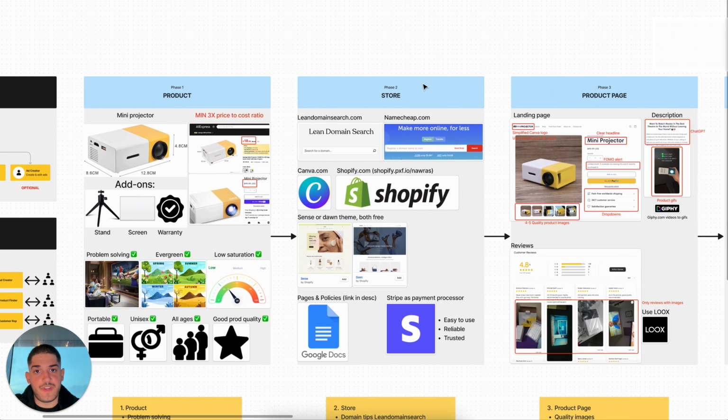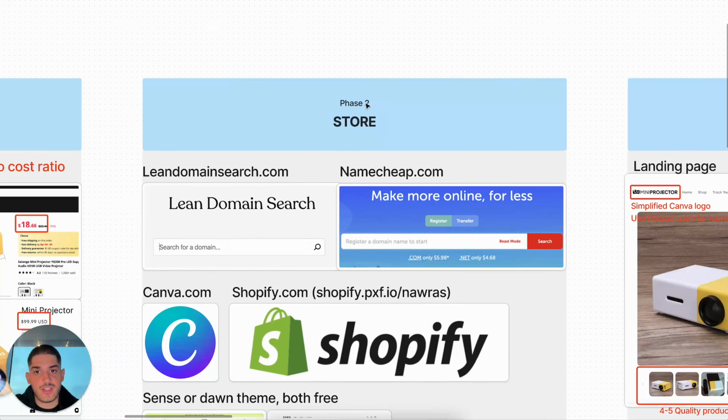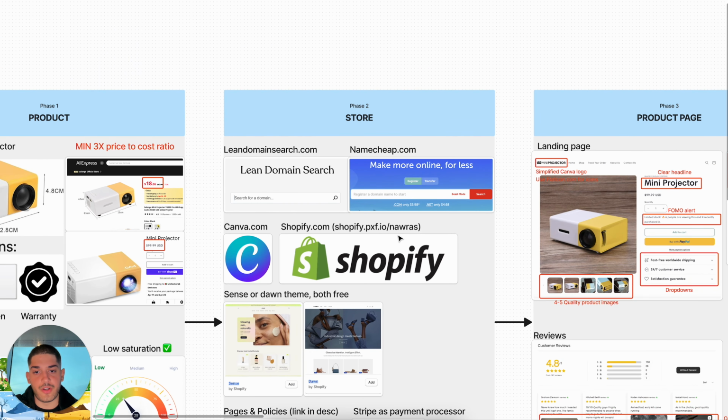Then we have phase 2. Currently, I'm just talking about the fundamentals to you, okay? Phase 2, store. When you find the product, you go to leandomainsearch.com, find a domain name for the product that's available, and then you go to namecheap.com, buy it, and then use canva.com to create the logo for the store, and use shopify.com to host your website and sell all the products. So everything, the website, everything, just do it through Shopify, and you can use my link to get a discount on Shopify.